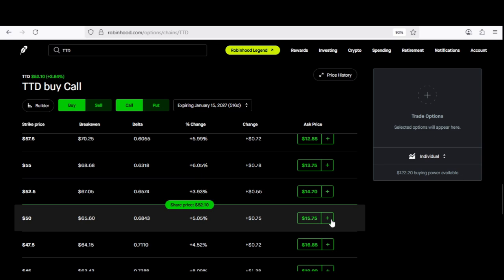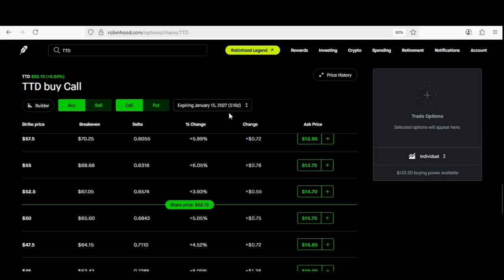Now we're going to have to pay $1,575. The difference between this one and the one we did before, which is the $1,410, is an additional $165. Once again, this is aligned with my portfolio goals and my risk tolerance because I do not mind paying an additional $165 in order to get 516 days for the trade to expire. And I will be showing you an exit strategy. So we're not going to be waiting until 516 days. All we are doing is buying ourselves enough time to have a calm, relaxed mind.